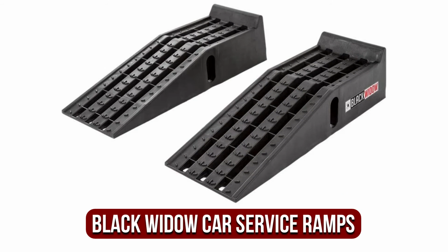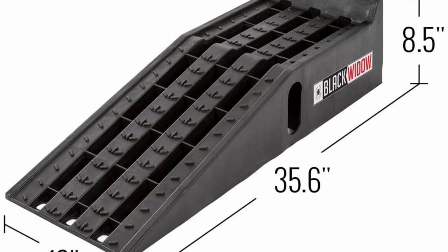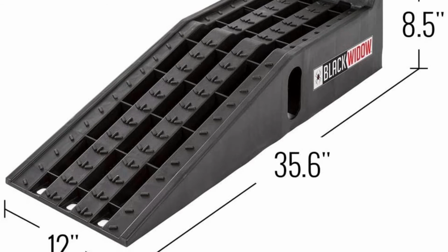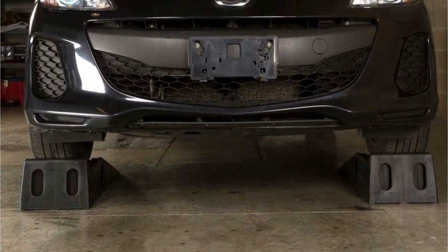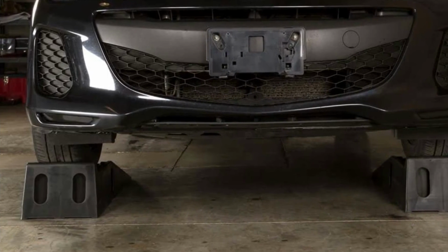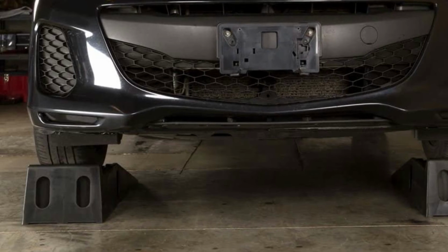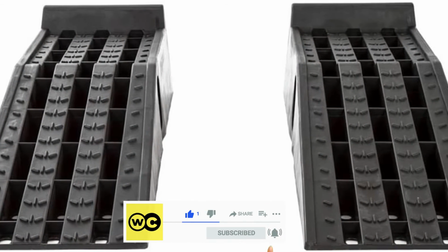The 5th product on our list is the Black Widow PSR 295 Plastic Car Service Ramps. The black plastic ramps from Black Widow can elevate your vehicle by up to 6.25 inches above the ground. The ramps measure 35.512 by 8.5 inches and are able to hold vehicles that weigh upwards of 16,000 pounds. The ramps are designed with an easy slope, as well as an auto tire stopper at the bottom of the flat platform and a gridded surface that helps your tires get a grip.